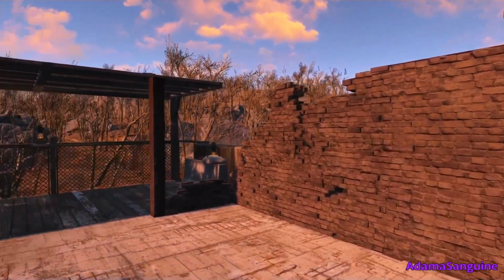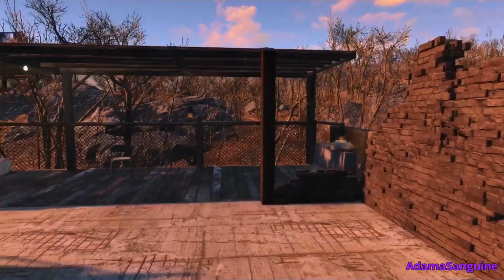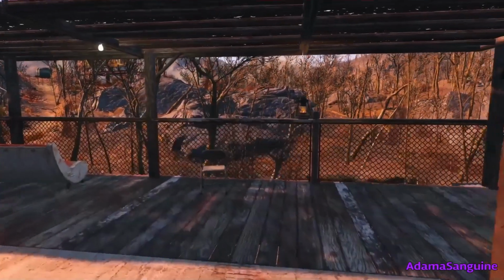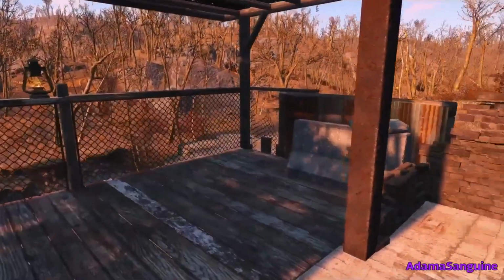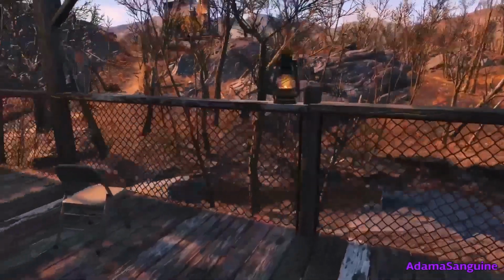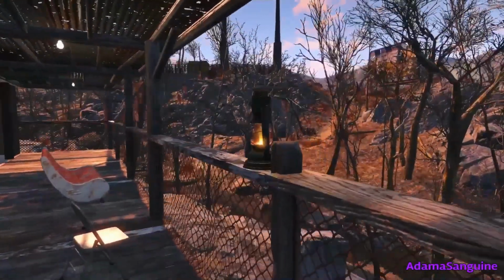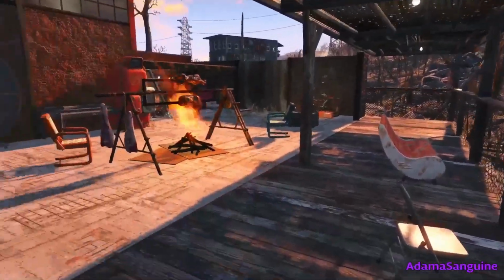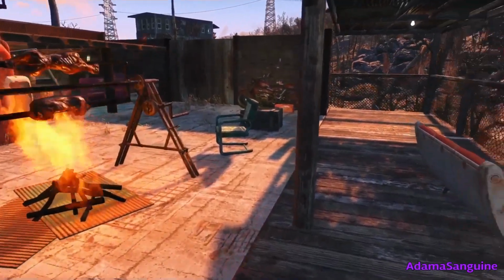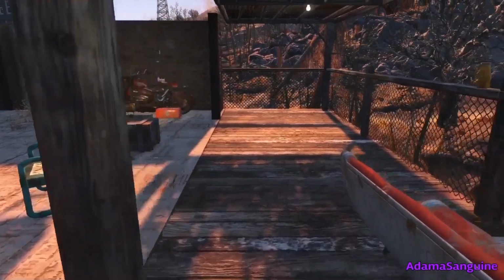And of course, with the bombs that dropped, destroying part of the wall there. And I'd imagine being able to use this whole back deck here. I really love how this turned out. Just got the damage here and repairing that. Really love this patio. This is one of my favorites. It overlooks Vault 111 and the wind farm. Really love this. Again, not a lot of stuff out here.